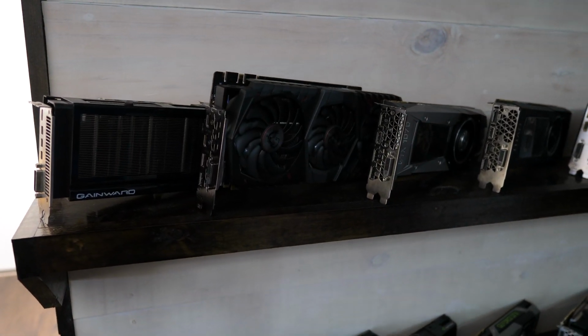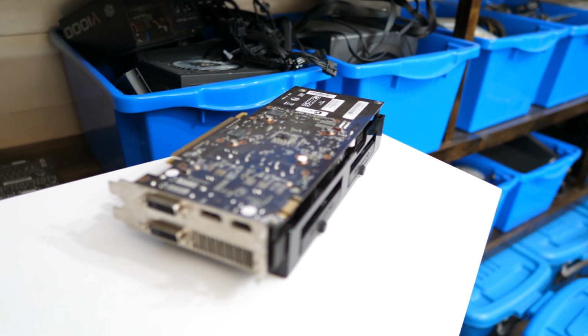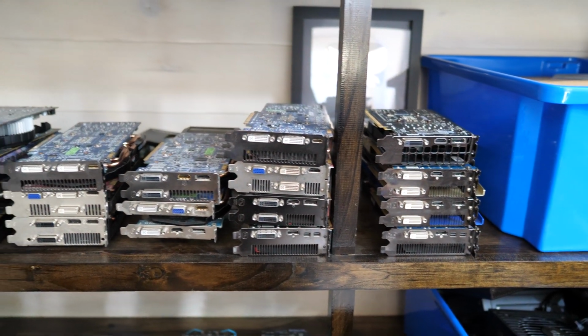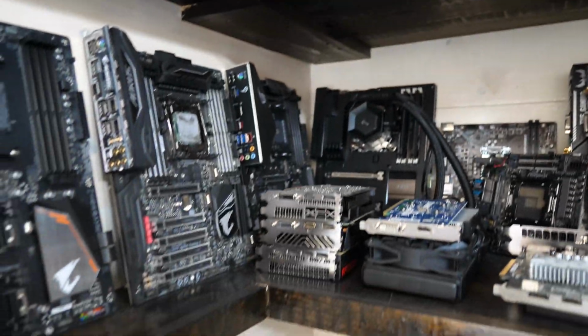What do we got? We'll make that a bit brighter if we can. No, don't worry about it. More graphics cards, and what do we have down here? More graphics cards. So, there's a graphics card right there. When I do those 40, 50, 60 GPU game benchmarks, that is where they're all at.